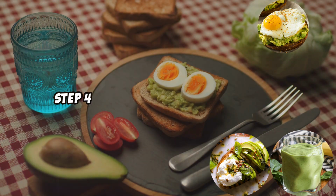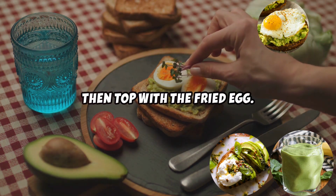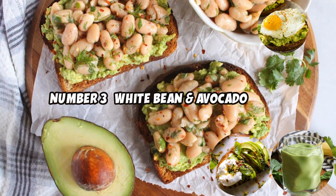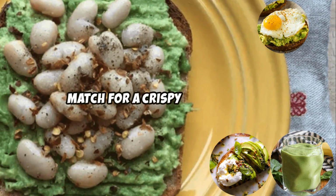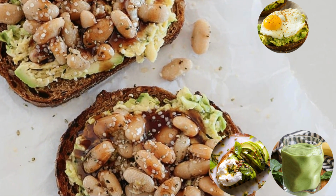Step 4. Scrape the avocado mash onto the cooled toast, then top with the fried egg. Garnish with the sriracha and scallion if desired. Number 3. White bean and avocado toast. Mashed avocado and white beans create a creamy, fiber-rich topping that's the perfect match for a crispy slice of toast. It's an ideal option for a quick breakfast or snack.